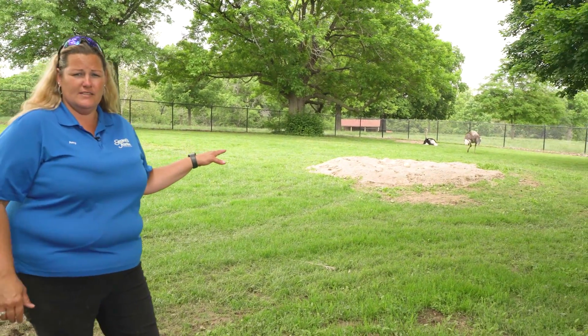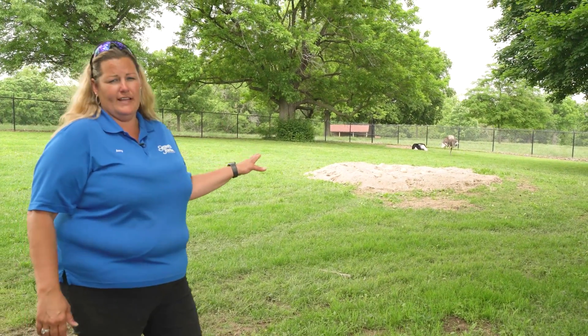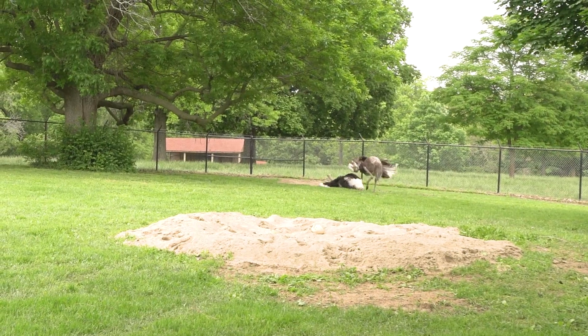But these eggs that are kind of left abandoned early in the breeding season, we know are very likely not fertile. I guess they both need a bath.